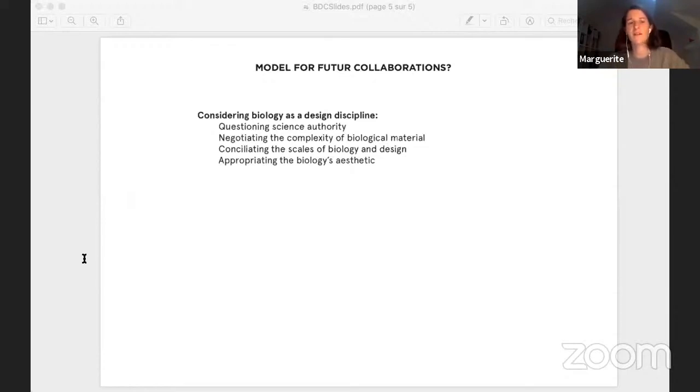aspects of the project, questioning some very traditional assumptions in design, including questioning science authority, negotiating the complexity of biological material, or reconciling the scale of biology and design.